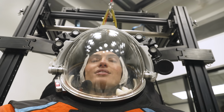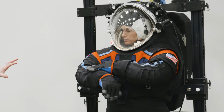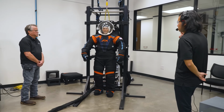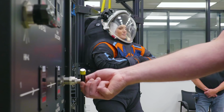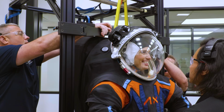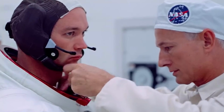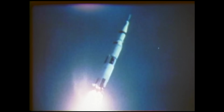Getting to try on this spacesuit was the experience of a lifetime. It's what I dreamed about when I was a kid. And likely one day this suit and other prototypes like it will be in museums for other kids to see, in exhibits dedicated to the people and the equipment that prepared humanity to go farther than we've ever gone before.